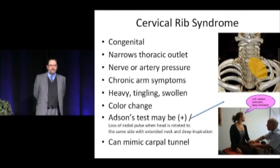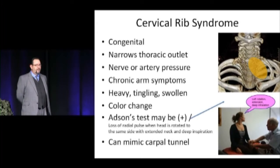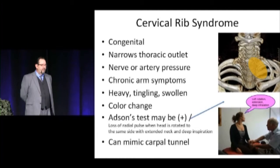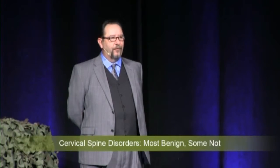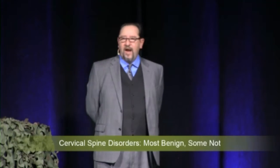I was showing this to residents for years, had never had a positive, and one day I was working and this nurse came down from the ICU and said she'd had all kinds of imaging done and she still had these symptoms. And I did an Adson test and I was in shock. I was like, hey, it's positive. And so I repeated her plain films of her neck, and she had bilateral cervical ribs, but because they were symmetric, no one had noticed them. Even though she'd been imaged multiple times before, no one had acknowledged that, hey, that first rib is coming off C7, not T1. And so you'll find them. And these can mimic carpal tunnel and a variety of other complaints.